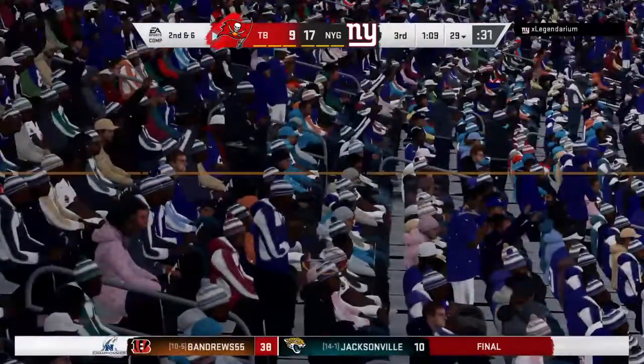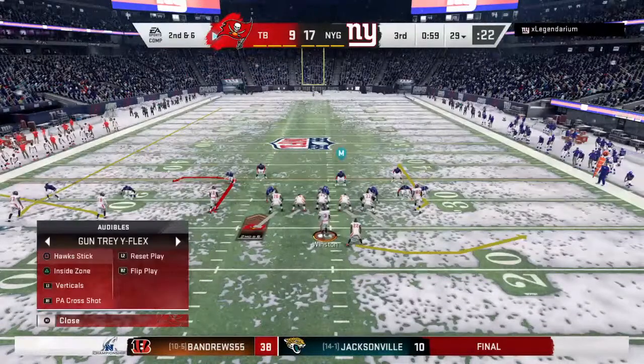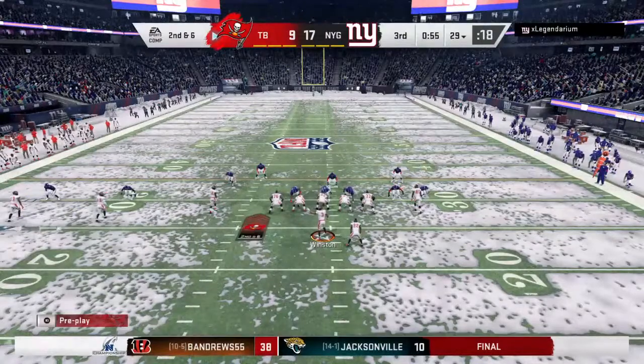We'll see. 2nd and 6, just inside the 30. Check. Flip it. Under crunch.